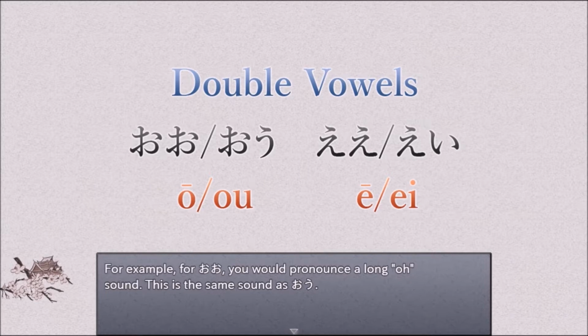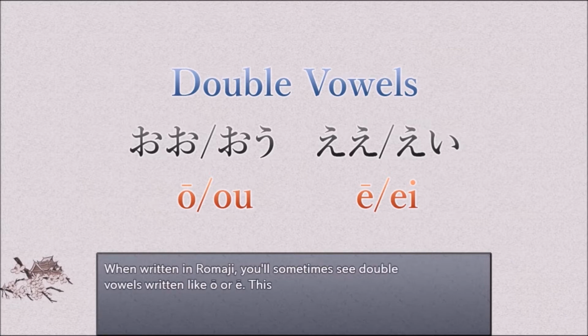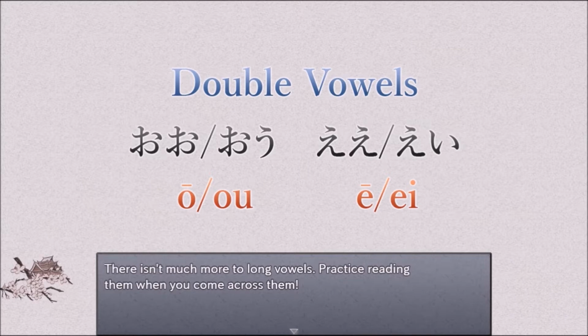This is the same sound as o. For ee, you would pronounce a long e sound. When written in Romaji, you'll sometimes see double vowels written like ō or ē. This represents the sound of the long vowel. There isn't much more to long vowels. Practice reading them when you come across them.